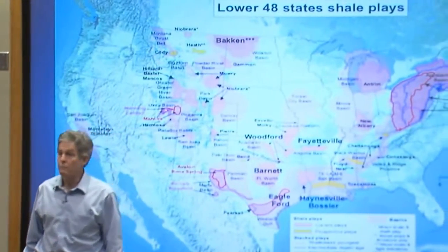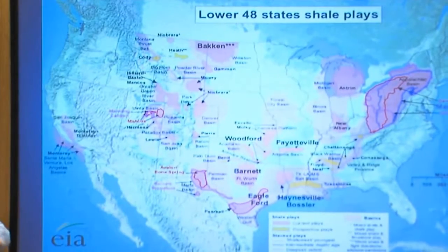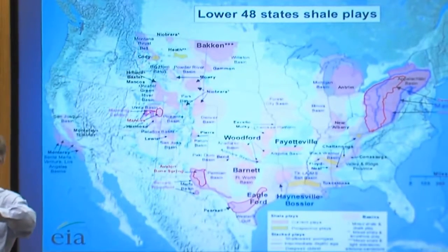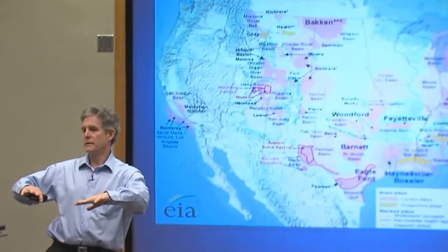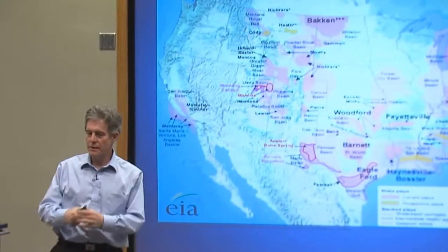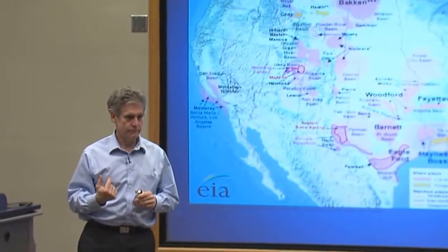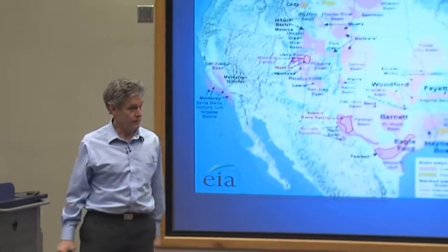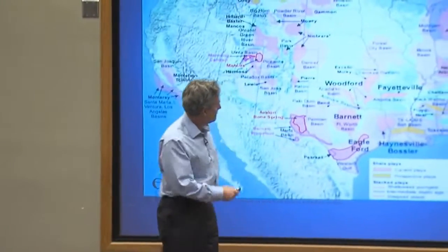They developed the great Barnett Field in Dallas-Fort Worth, Texas. And literally, this field is under a major metropolitan area. There are gas wells. I've seen pictures of gas wells in the middle of a cul-de-sac in a suburban neighborhood, okay? And that's the level of development. Thousands of wells have been drilled in the Barnett.